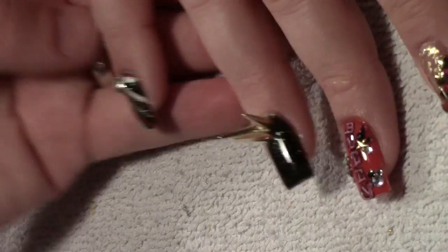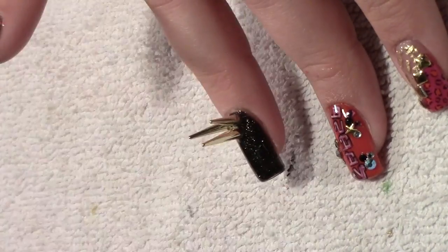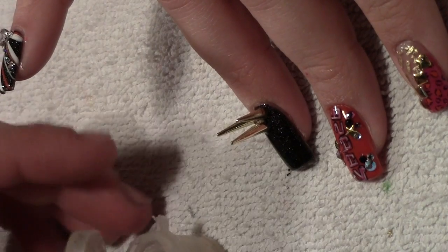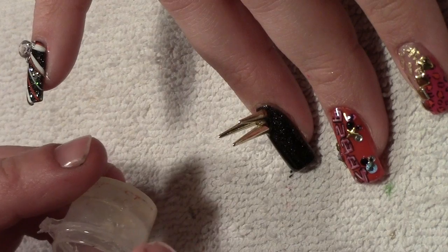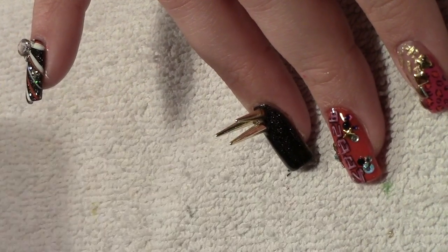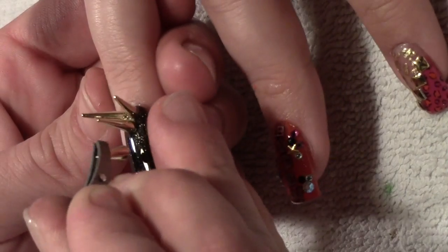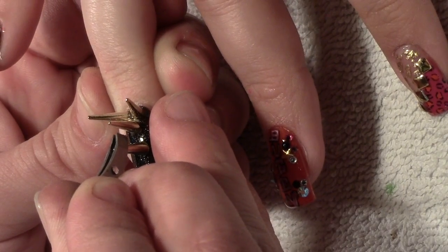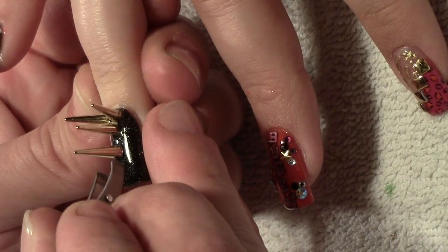Alright, and for the next nail, as you can see here, I have started adding these spikes. What I'm doing is taking just some clear gel, dipping the end of my spike into it. Of course, the sticky inhibition layer is still on this nail. And then I'm just going to place the spike exactly where I'd like it.